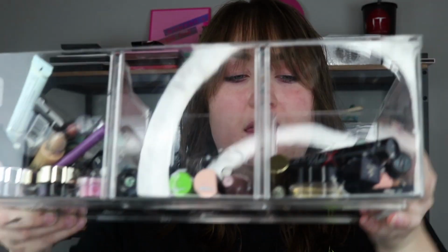Alright, so I have gone through and decluttered everything that I can declutter from here. So now I'm just going to go ahead and organize it so that it's exactly how I like it. So I have it organized how I like it. We are all decluttered, so let's show you the things.